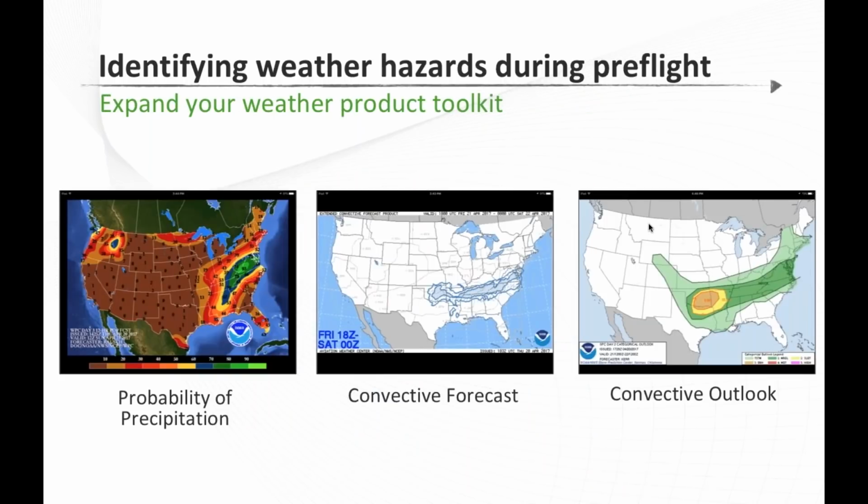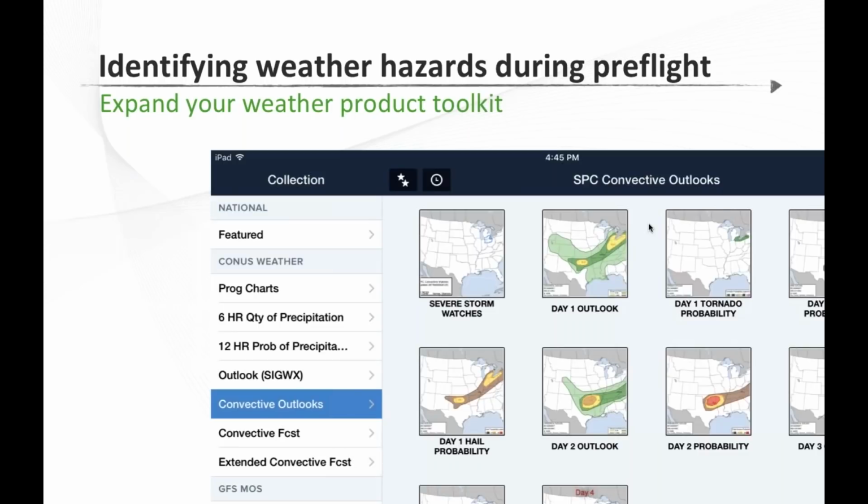So I mentioned we want to think about expanding your weather product toolkit. These are charts you're not going to find typically on a flight service weather briefing. They're buried sometimes on the Aviation Weather Center website. And also, fortunately, ForeFlight, an app that a lot of us are using, brings those charts to the imagery section of the app. So I want to show you how you can use those to, again, think about some long-term planning as you make your decisions along the way. So again, the probability of precipitation, the convective forecast, and the convective outlook. So where are you going to find these? Again, the imagery section of ForeFlight in the US weather section there.